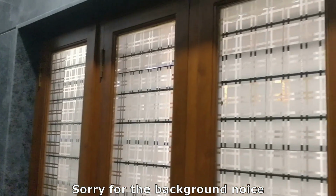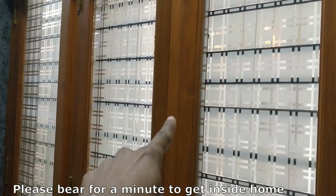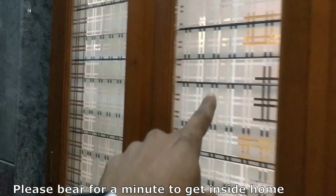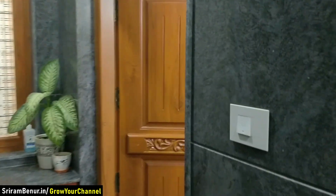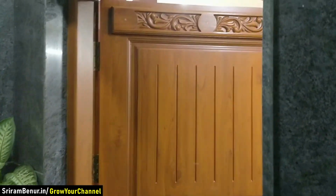You could also see the window glass designs. These are completely teak wood windows. And you can see the glass which also has a slight etching design in that, so that during the day nobody can see what's exactly happening in the house. So that's how it has been done.